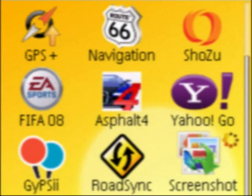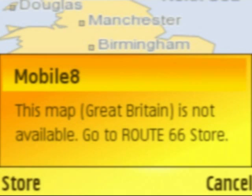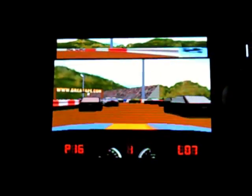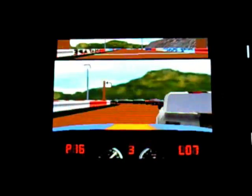All of which I could live with, finding some kind of alternatives. Route 66 is built in, for example, plus there's RSS handling and web, there's Shozu for uploading, but there are wider compatibility issues too. S60 YouTube clients, MTube and MobiTube, didn't work properly on the two phones, while HandySafe, a staple of mine, wouldn't sync between the desktop and the phone because the phone wasn't using proper Nokia PC Suite. Most games were fine though, proving that these two phones have plenty of graphical potential to be tapped.